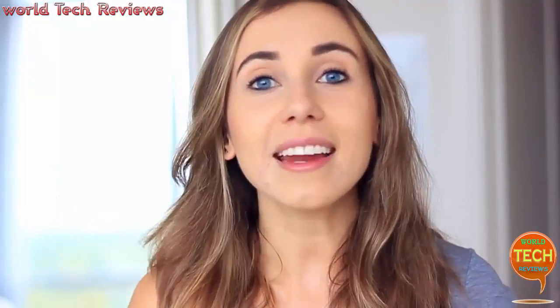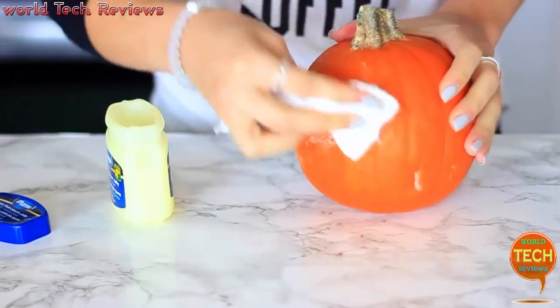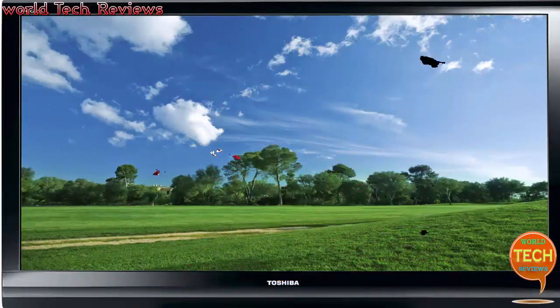Another way to help preserve your pumpkin is to rub the outside with Vaseline if you're going to be using them for decoration and you don't want them to go moldy or turn rotten. Just buff the Vaseline onto the outside of it, and you will be good to go.